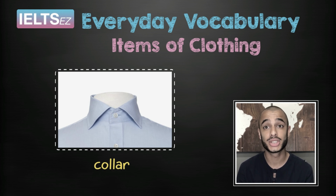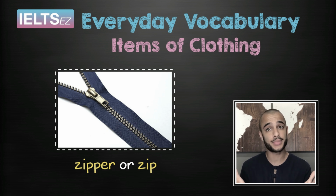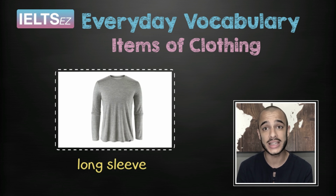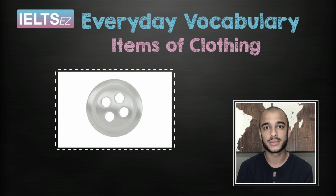It's a collar. Collar. You might know this one. It's a zipper. Zipper. Or a zip for short. This one is the arm piece of a shirt. It's called a sleeve. Sleeve. Sleeves can be long or short. So using this word, you can describe a shirt as being long-sleeved or short-sleeved. And finally, you might know this one as well. It's called a button, button.